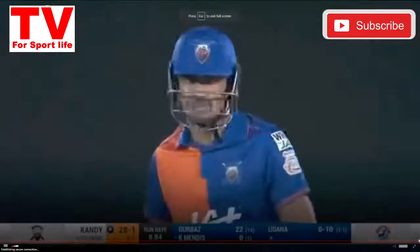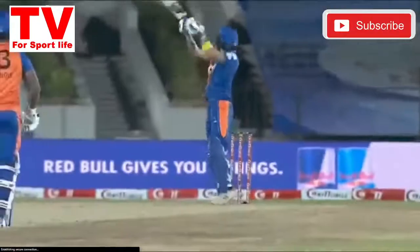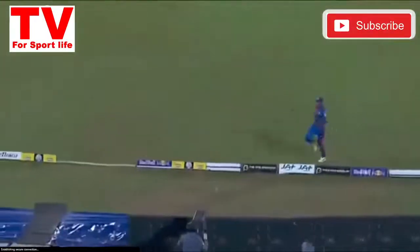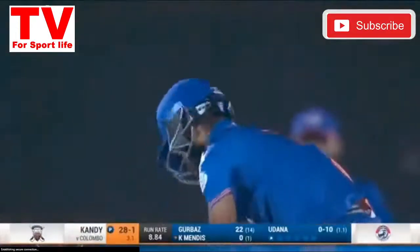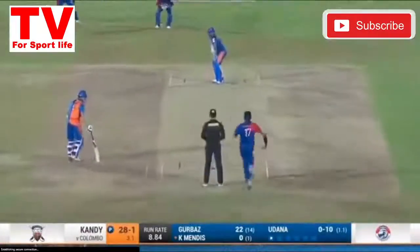So Gurbaz can take the power play on, which he does very, very well. Last ball of the over, he just uses Chamira's pace, just a little bit too much width to get it down for 4. It was a really good over from Dushmantha Chamira. Only went for 6, but he would have just wanted... and as a coach, we're always striving for excellence. You just would have wanted him to close that out better.